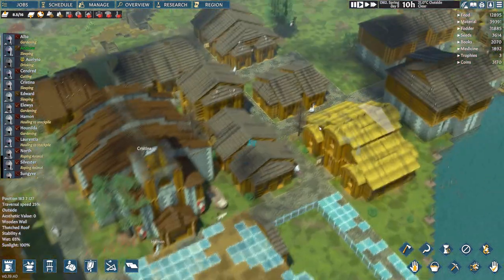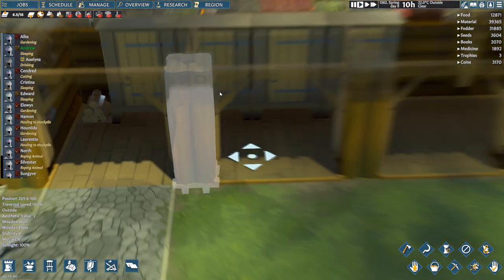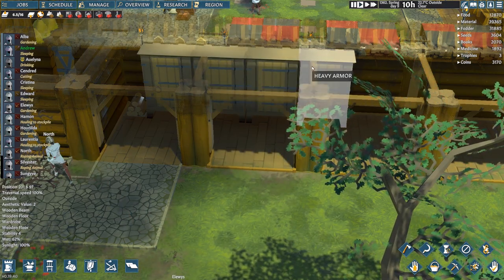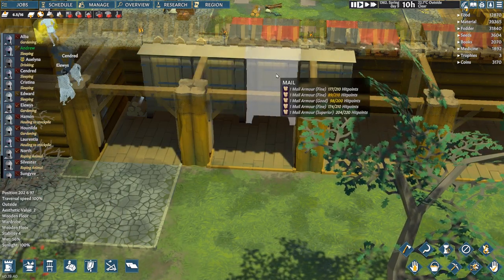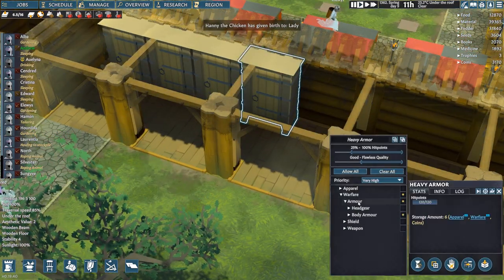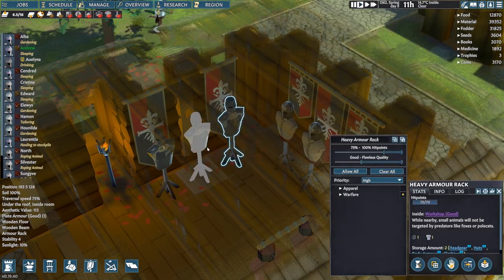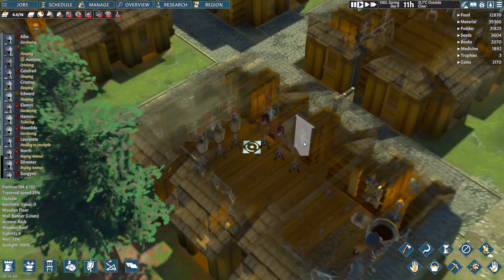And yeah, so one of the things that I got set up was I'm telling them to stockpile armor over here. So when there's a battle or whatever, we can just tell them to equip that armor, and they'll be able to equip the stuff over on this side. So we have our gambesons, mail, and our heavy armor will go here. I'm not sure if I selected it correctly. The armor, yeah, we got plated armor there, that should be good. Now I just need to check. Yeah, so these should be on high, so they should be able to transport those over.